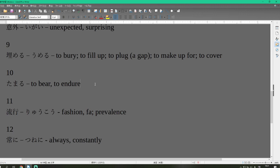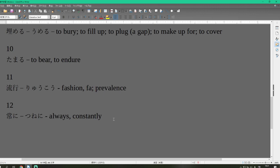Tamaru is to bear or endure. Tamaru. Bear or endure.